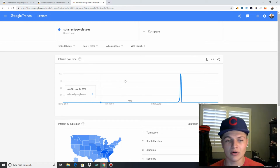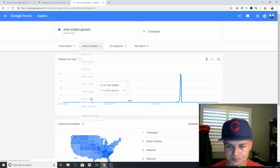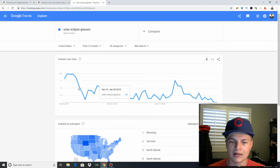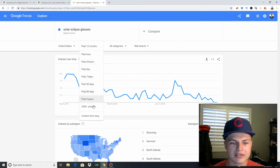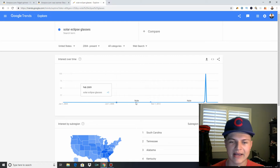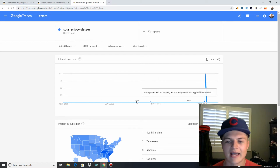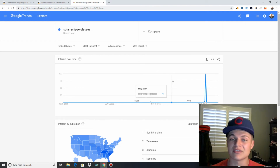Okay, guys, so don't go for products that look anything like this, like the past 12 months. Let's see. See, it's just stagnant. I don't know what these really are from. Let's see, 2004 to present. Okay, see, nothing back in the day, because obviously the solar eclipse only happens once in however many years it is. So these are the type of products, if you want to build a long-term business, don't even go anywhere near them.